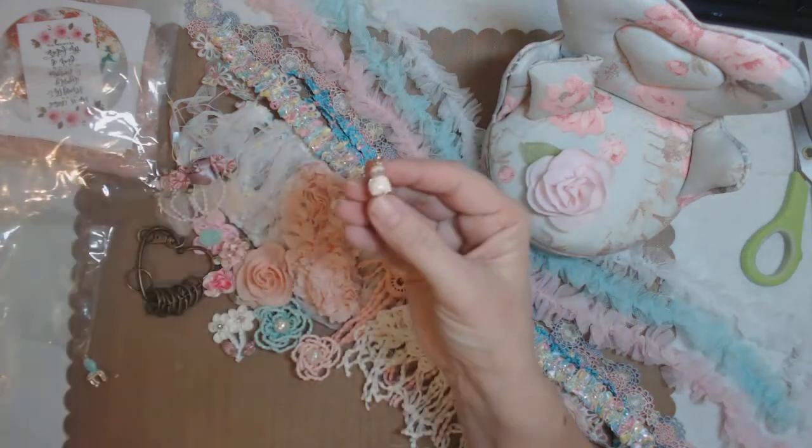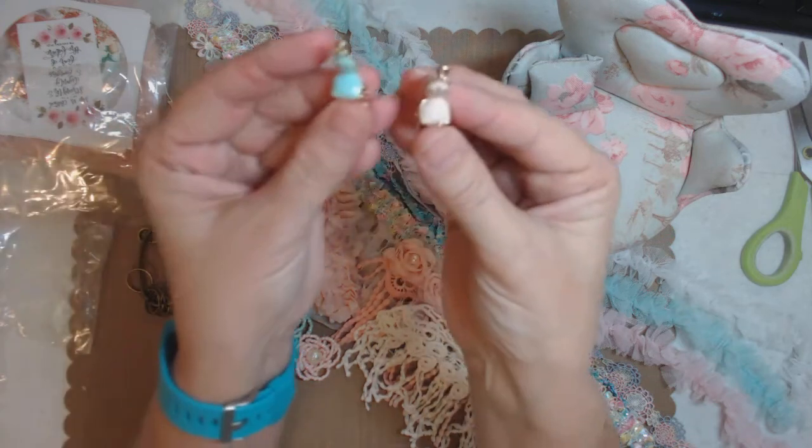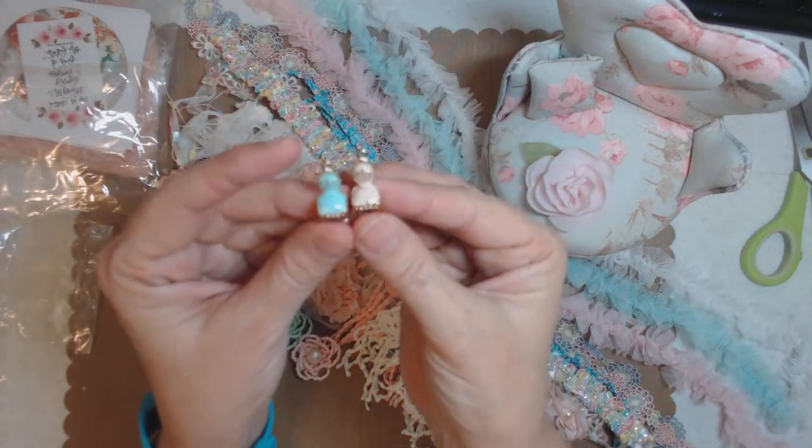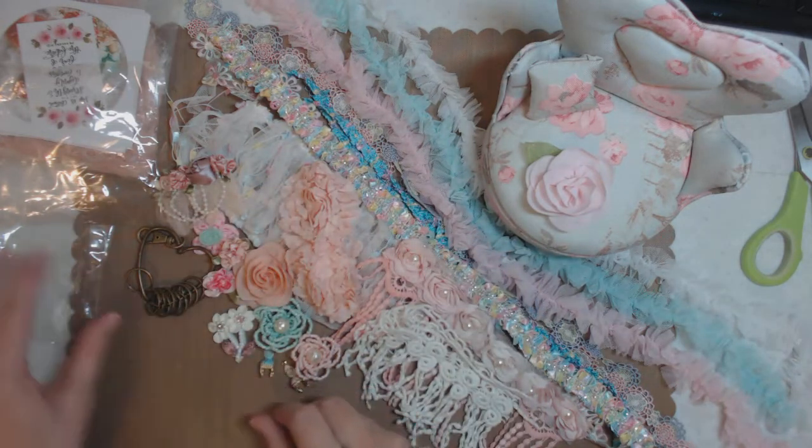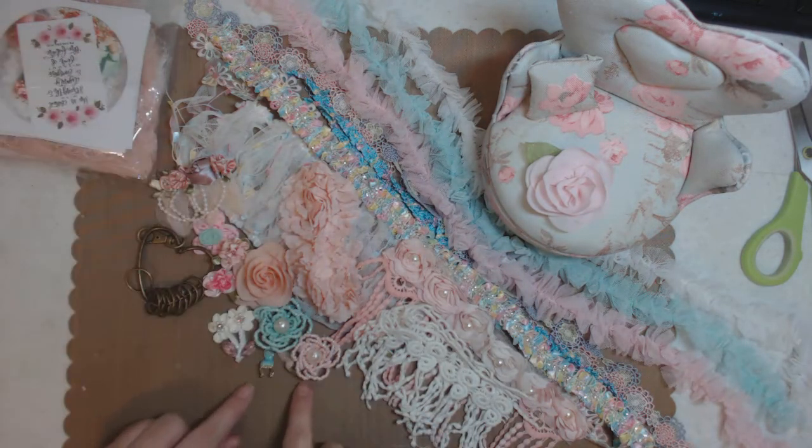There you go. Oh, look at these. Look at those. Are they not the prettiest? And see how she coordinates everything? Oh, so pretty. Okay. Oh, I love those little ones.